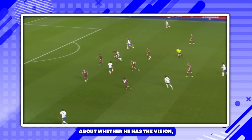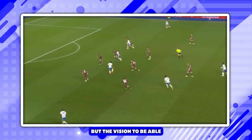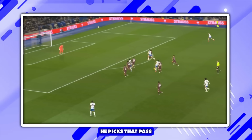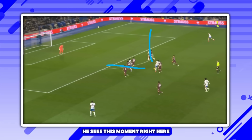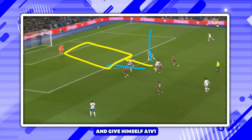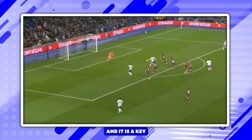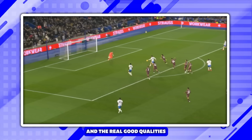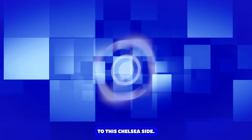It's then about whether he has the vision, not only the 1v1 capabilities, but the vision to be able to find his teammate as he's moving forwards. He picks that pass pretty brilliantly. He sees this moment right here to slot it in towards his teammate and give himself a 1v1 opportunity with Ederson. It's a brilliantly worked goal, and it is a key highlight of the real asset and the real good qualities that Joao Pedro could bring to this Chelsea side.